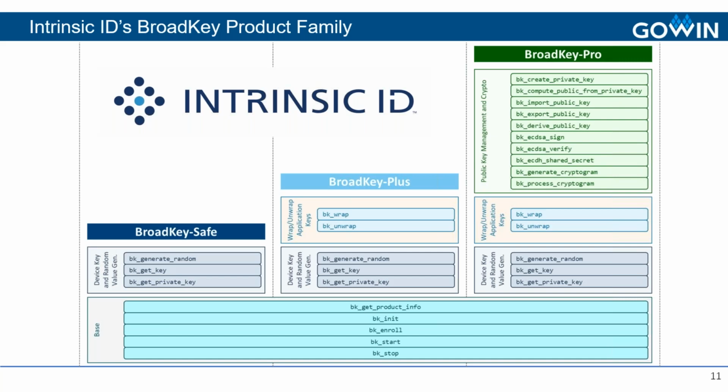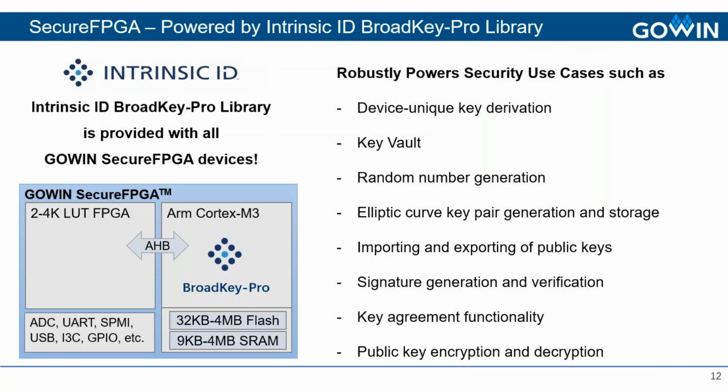So what does this look like on a secure FPGA product from Gowin? Well, every secure FPGA device from Gowin comes with the BroadKey Pro library installed on the ARM Cortex core inside the device. So this means that all customers of Gowin who buy these chips get the security functionality of BroadKey Pro included in their devices. And that means that they get a whole library of cryptographic functions. And you can see them on this slide. So let's go through them.